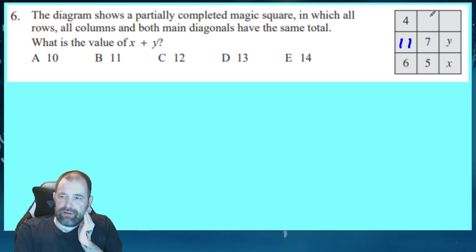7 plus 5 is 12. So that's 9. 4 plus 9 is 13. So that is 8. 8 plus 10 plus 3. So that's 3 and that's 10. So that works. Both diagonals work. 4, 7, 10. 6, 7, 8.